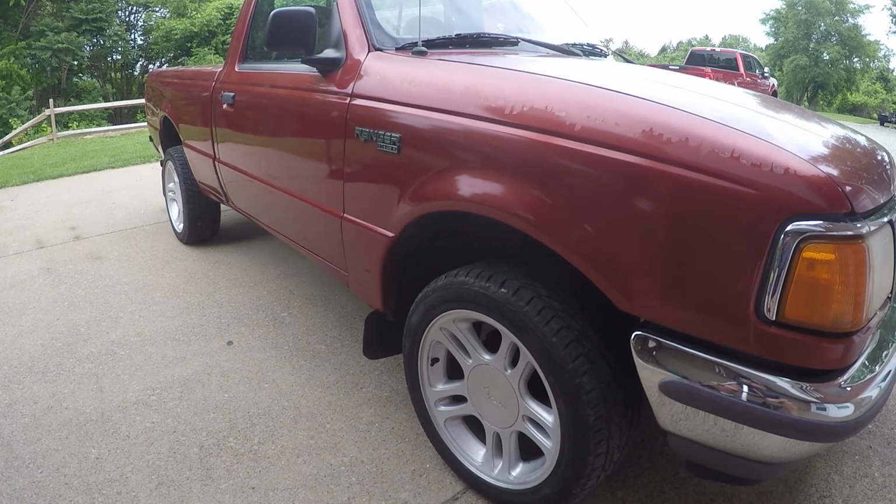The truck also has just over 186,000 miles, which sounds like a lot, but for a truck that's 25 years old, it's really not that bad. But just about any vehicle with that many miles on it is going to have some issues, and this truck's no different. So we'll talk about a few issues the truck has in a few minutes.